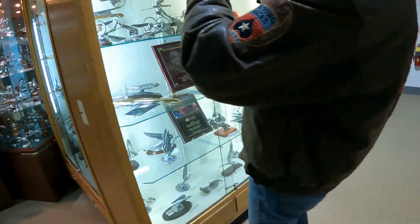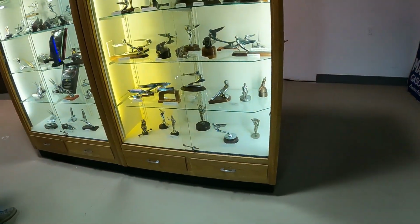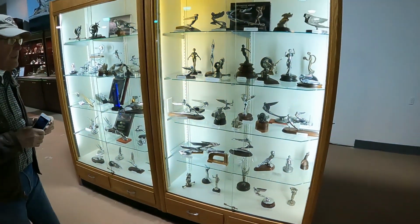I just love all the display cases. I'm a display case collector. I'm looking for an idea for making some of my trophies.